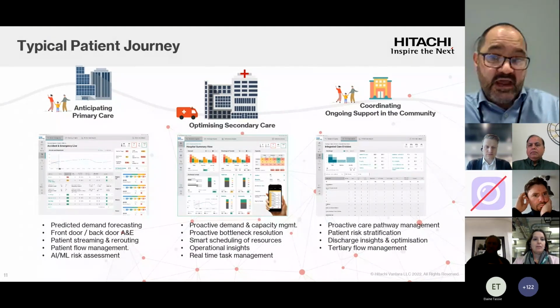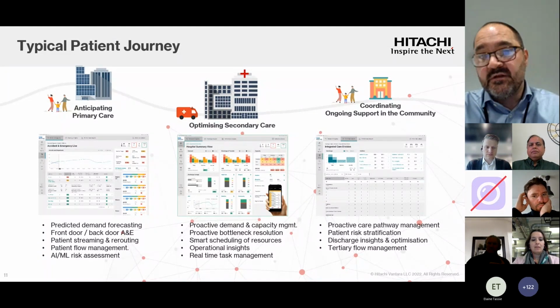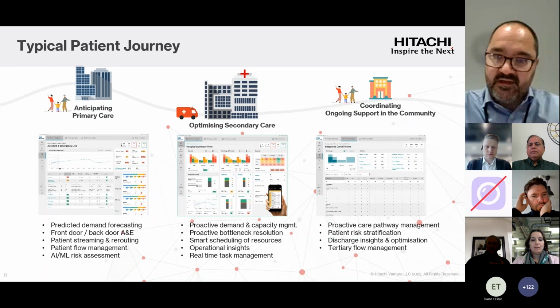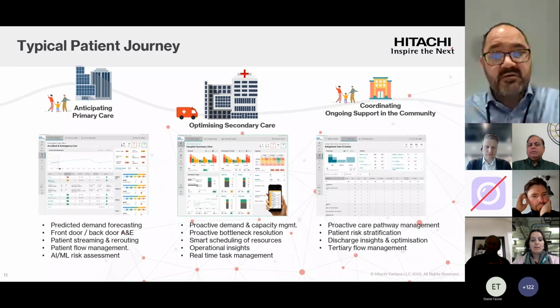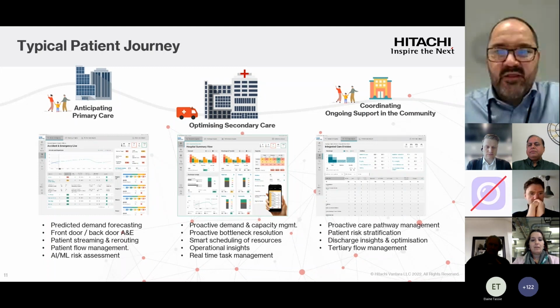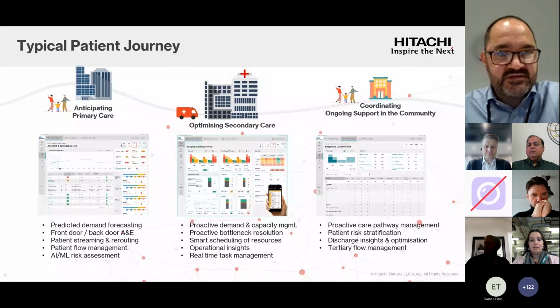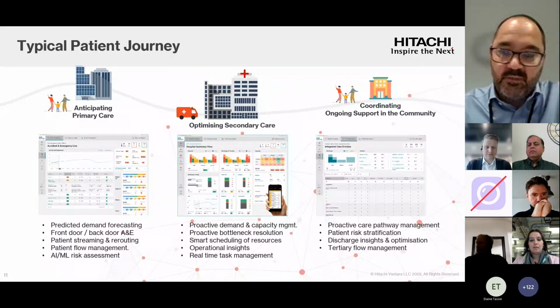In terms of secondary care, it's a slightly different focus. It's around optimization of the assets and optimization of that specialist healthcare system. And then around community care, once people leave the hospital and go back into the community, the focus is really around the coordination of the community and how they actually provide those services back to those patients in a community setting.